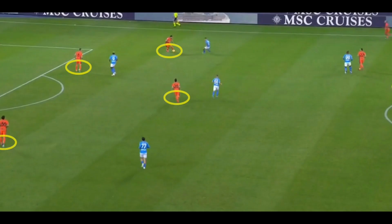Another option for Inzaghi's side is pushing one of the other pivot players higher up and almost creating a 3-1 in build-up, maybe to go a bit more direct at times and to go through the press, as you can see here with four Napoli players going man-to-man.